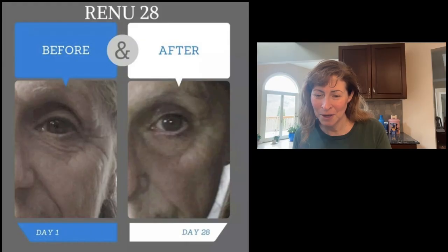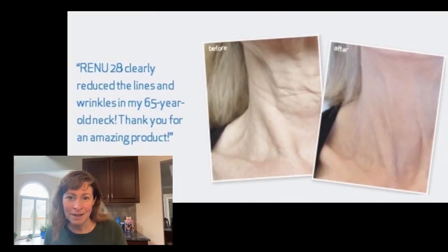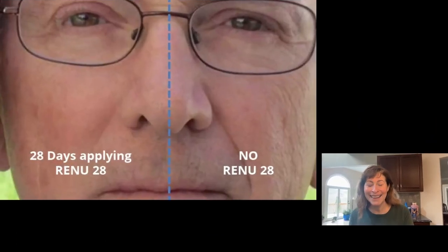28 days for her wrinkles to get better. This 65-year-old was really happy with her neck. Haha, this is a funny guy.